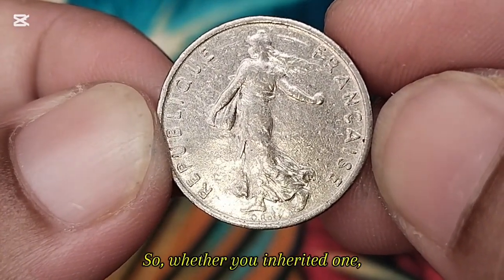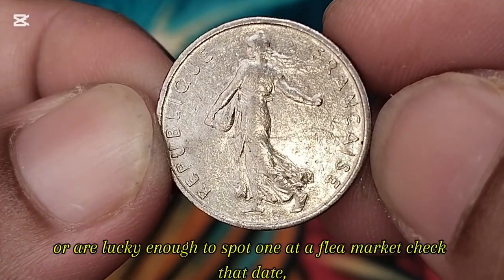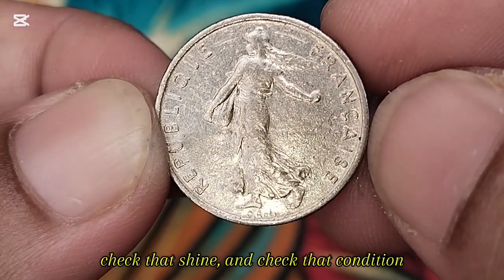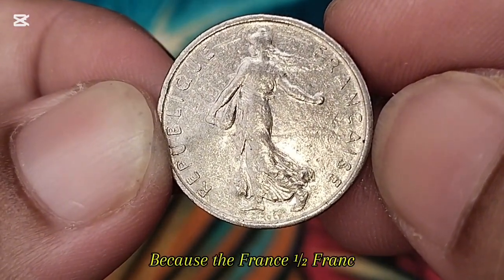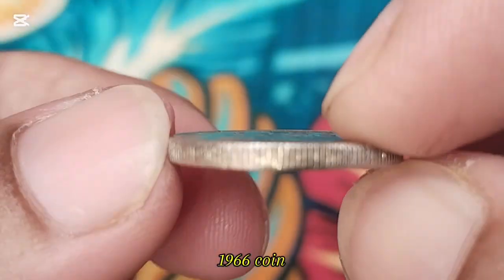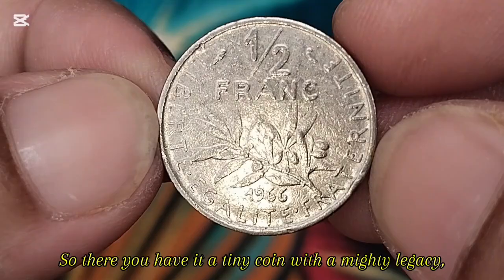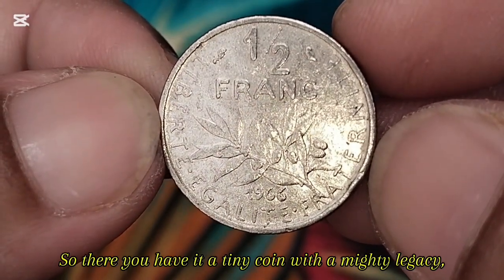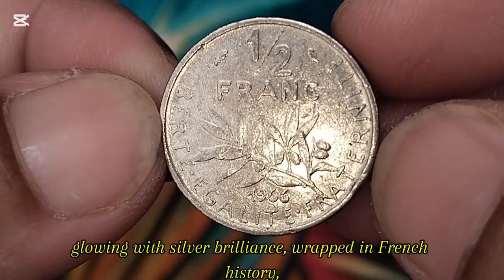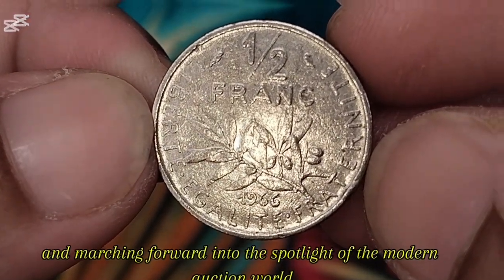So whether you inherited one, found it in a collection, or are lucky enough to spot one at a flea market, check that date, check that shine, and check that condition, because the France 1/2 franc 1966 coin could be your gateway to big auction dollars. So there you have it, a tiny coin with a mighty legacy, glowing with silver brilliance, wrapped in French history, and marching forward into the spotlight of the modern auction world.